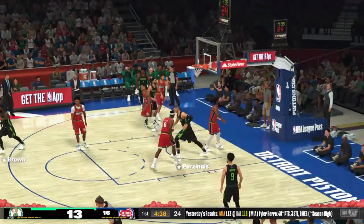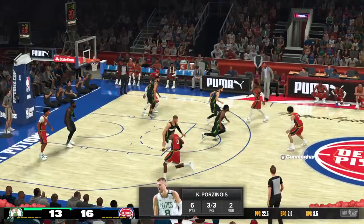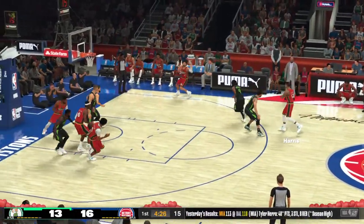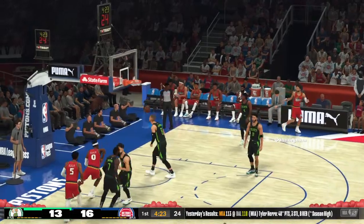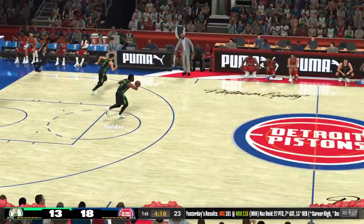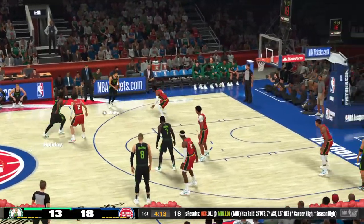Now here's Brown. No scoring in this one. Well, he led him with the pass there, almost like a quarterback timing a route. That was impressive. Back to Cunningham. Over Holiday. And Cunningham gets it to go on the assist from Harris. Well, look, he struggled so far, but maybe that basket is all he needs to get going.